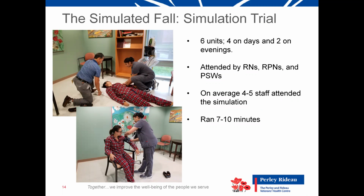Once a unit was pre-briefed at the start of the shift, Daniela and I would secretly pick a time to set up the simulation. We usually picked a time that we knew was best for the unit to optimize participation rates. So it would be around med passes, generally just before or after break times. And then we would sneak onto the unit. It would take us maybe 5 minutes to prepare, and we'd either set up in a dining room, an empty bedroom, or a common space, whichever was empty. We actually did it in the courtyard one day.